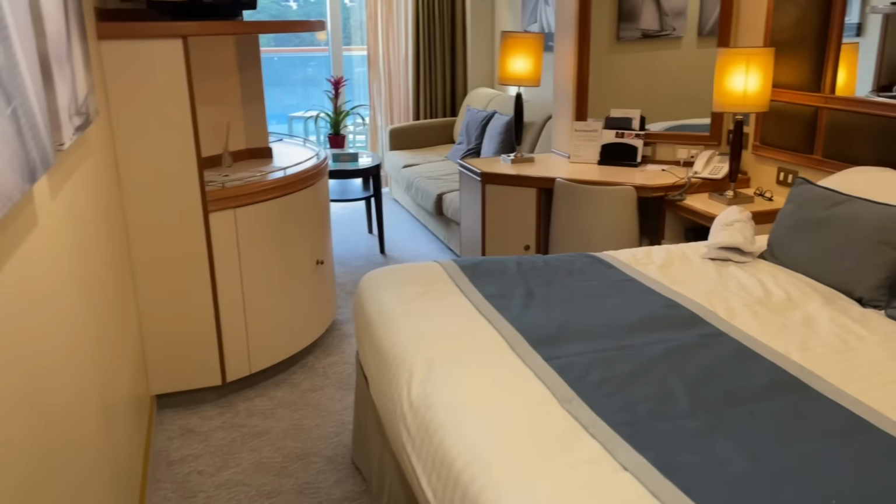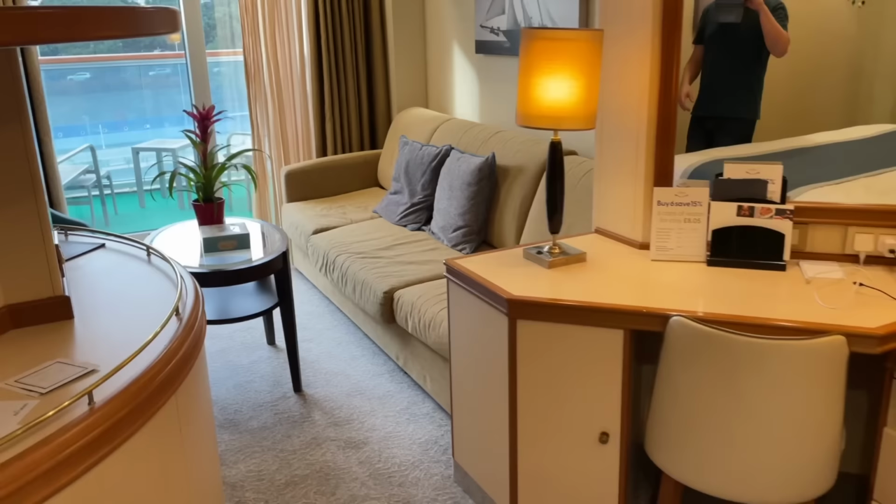Ta-da! Welcome to our superior deluxe cabin. Let's unpack a few bits. And we're back. I will do a full tour and review of this cabin. Of course I will. I always do for you. But here's a very, very quick look. It's going to be a very comfy 7 nights in here. I'm absolutely certain of it.